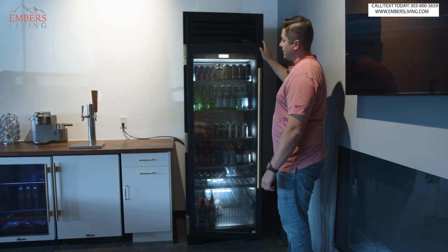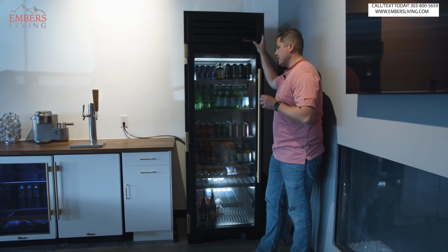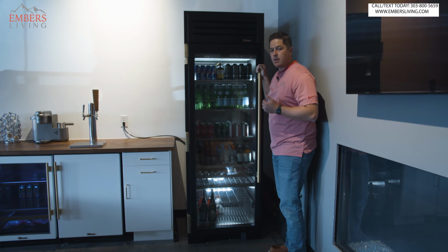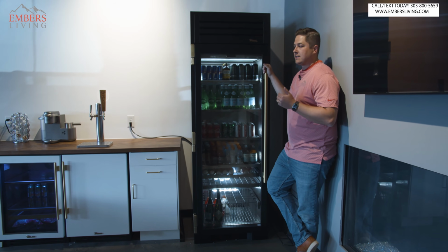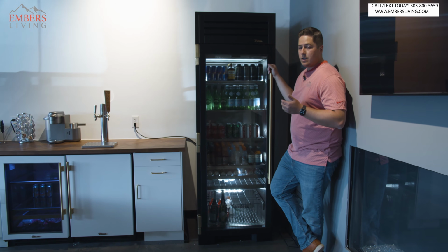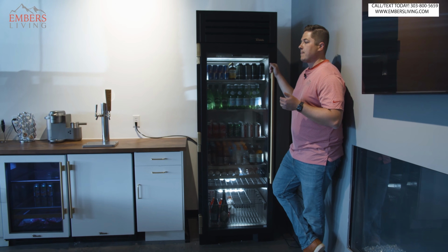It's super unique to the industry. The question is why would you pay the extra money for this stuff? Why do we carry a product line like this that's expensive and higher quality? Is there any value in the higher quality type stuff?